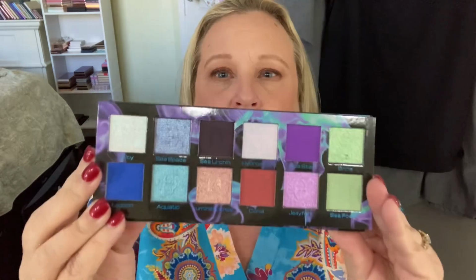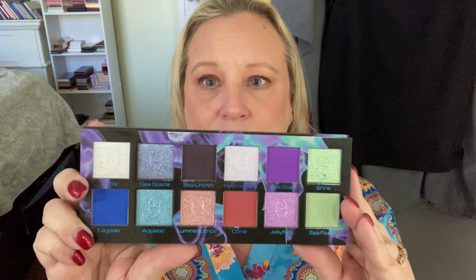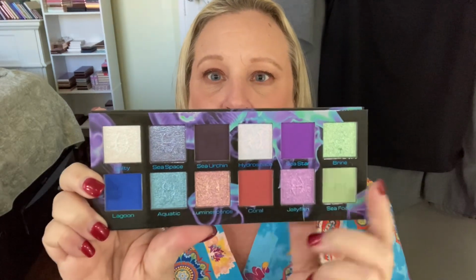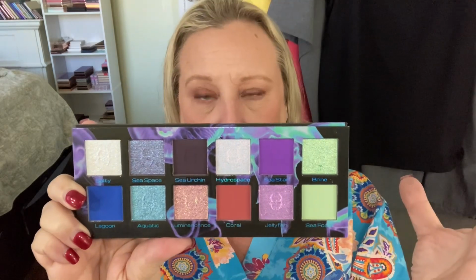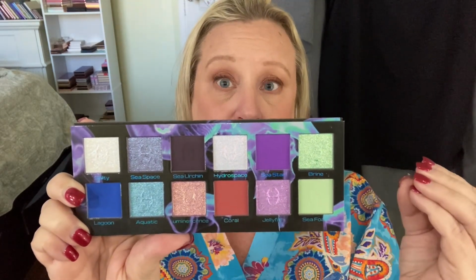Next, I want to share an indie palette. This is Unearthly Cosmetics, and this is the Don't Be Jelly palette. This is, in my opinion, one of the least wintry palettes that I have, simply because you have these warmer shades right here. But when I think of winter, I think icy and I think cool tones.